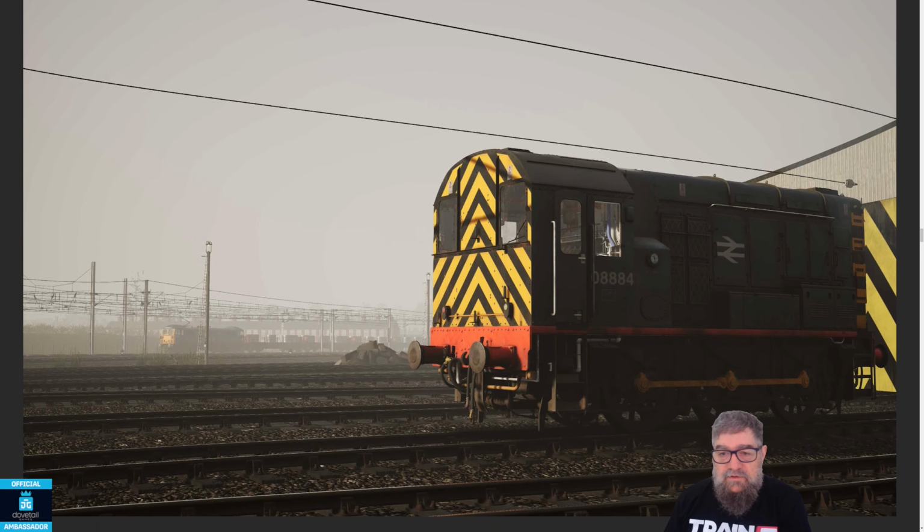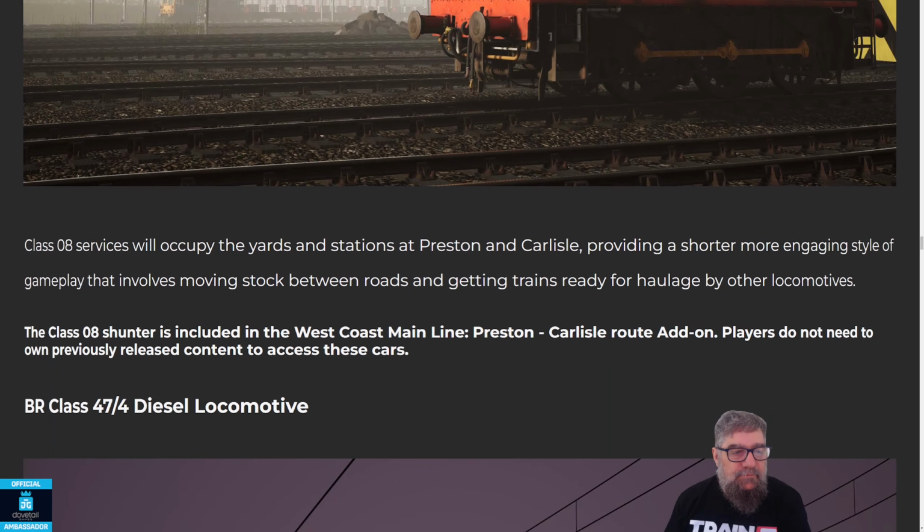We even have these in Australia, although there's none in use anymore. We had them on the Victorian Railways. They were called the F-Class.